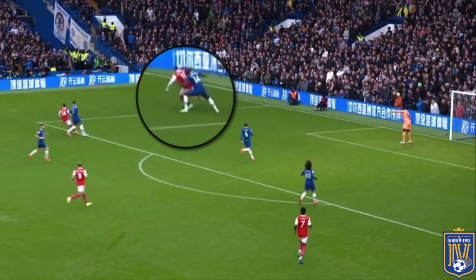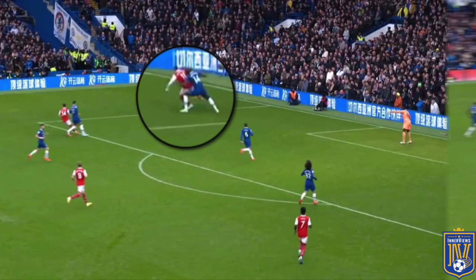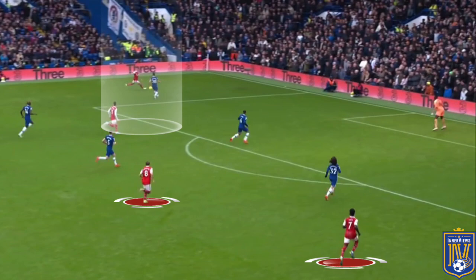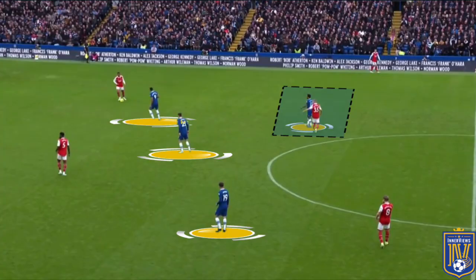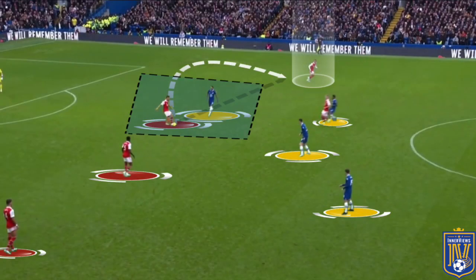channel. But when Zinchenko and Martinelli were placed in these positions, they failed to have an impact in the final third. The initial alternative that Potter could resort to would be having Aubameyang press the two center backs so that Havertz could stick on Thomas Partey, Sterling could occupy Zinchenko, and then Mount could push out into the path of White. But the issue that they encountered here was that unlike Gabriel Jesus, Aubameyang simply doesn't have the work rate to close down both center backs effectively.